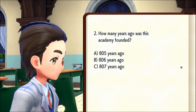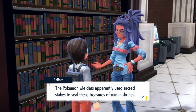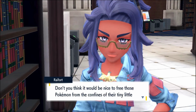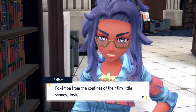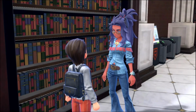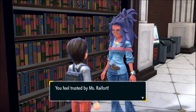After taking the history final, she gives all the details and even marks on our map the shrines where these Pokémon are sealed away. Now, the responsibility of whether or not to unleash these manifestations of evil falls on my shoulders. Well, I do like seeing cool Pokémon, and this wouldn't be the first apocalypse I've caused, so what's one more? Off we go!